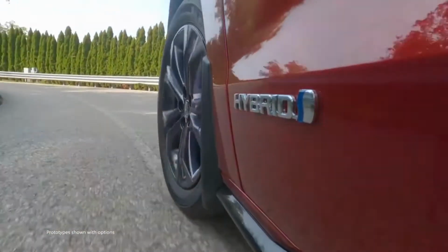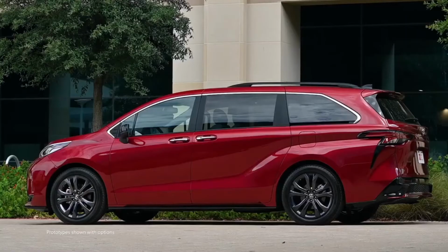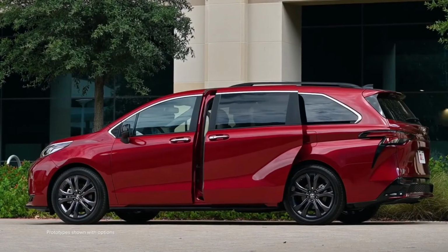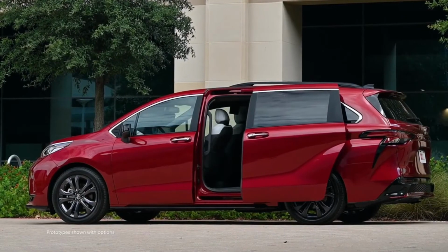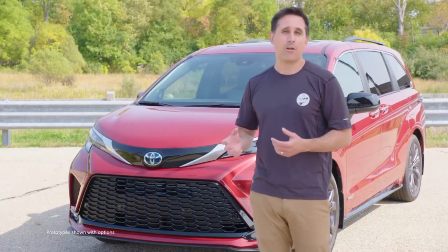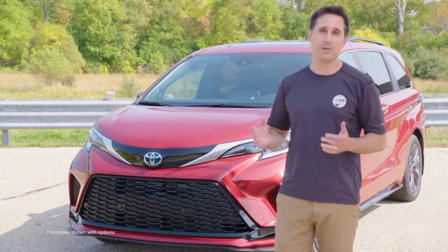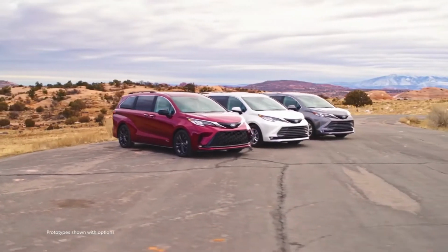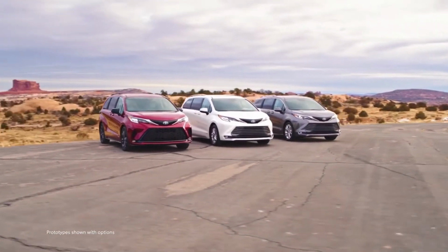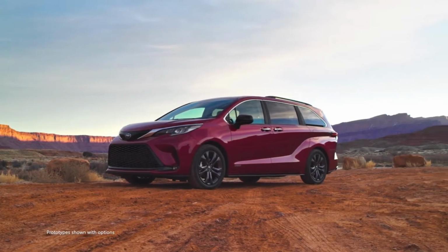One of the ways our engineers were able to optimize this body structure was by lightweighting some of the key components that don't actually add performance to the vehicle. Starting with the handling performance, even our base LE grade Sienna is the best handling minivan available today. That flows up from LE grade to XLE, Limited and Platinum grades. And with the XSE grade, we ratcheted up the performance another notch.